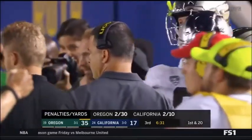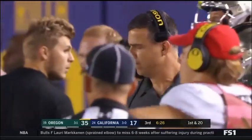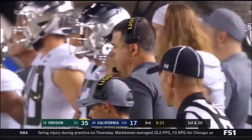That's new for Coach Cristobal, recruiting the state of Oregon, figuring out the Northwest. It's not a place where you get most of your players. You got to get most of your players from the state of California. Yeah, they're not all Justin Herbert. No.